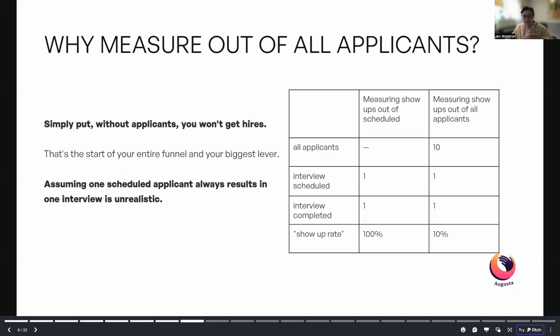On the other hand, you can see on the right-hand column here, measuring your show up rate out of all applicants gives you the true number, right? So it's actually 10% of people, total volume of applicants, that are going to show up to an interview in this scenario, not 100%, right?